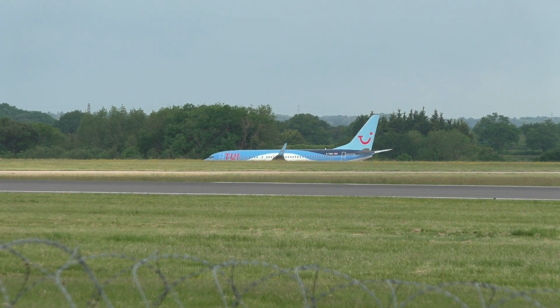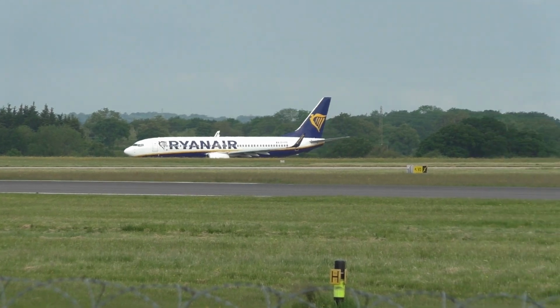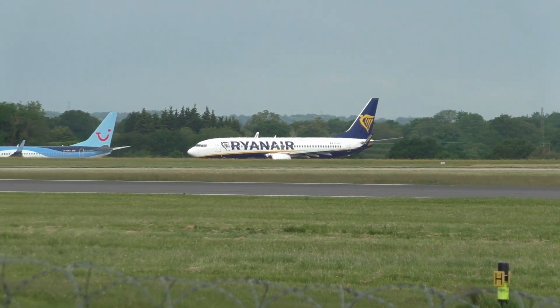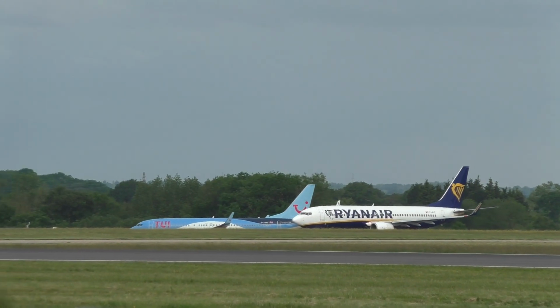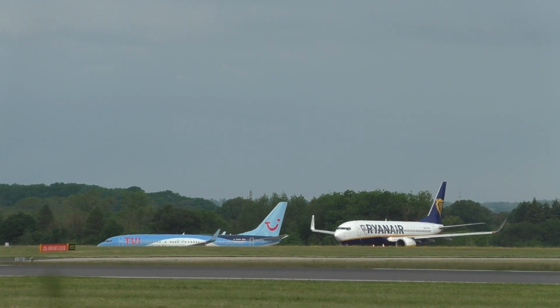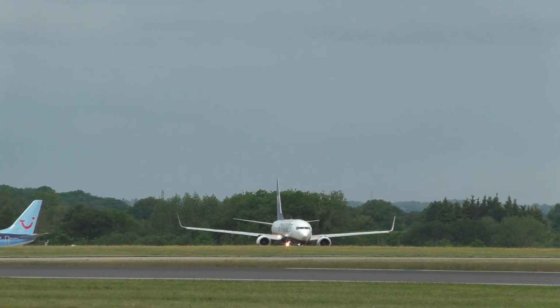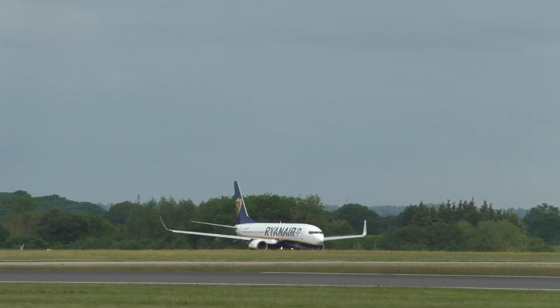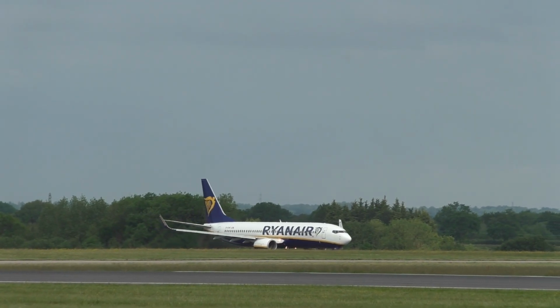The TUI has actually come to a stop and not moving on to the runway. I'm not sure if that means... Oh wait, no, the Ryanair's cutting in, that's why. I'm just wondering if air control were busy with a load of other aircraft around the terminal, and it was just waiting to do its final checks, but now I was waiting for the Ryanair, which will go first. And then while the Ryanair goes, the TUI will get on the runway, and the TUI will go, and then a Ryanair will go, and then again.